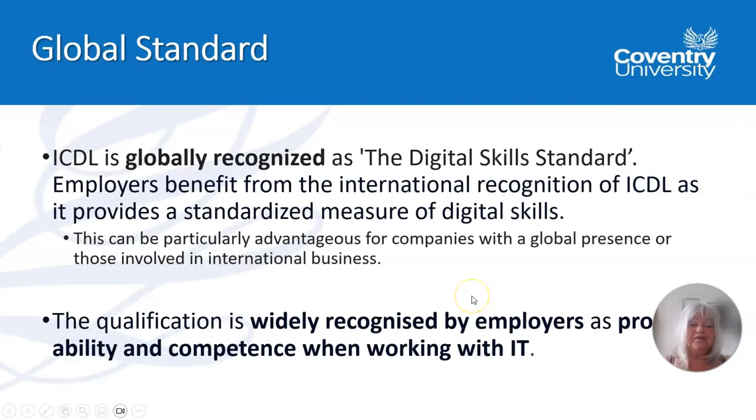So you may or may not know that it is a global standard now, so it's going across Europe and globally further than that, China, Egypt, lots of different places across the world. We've always had it in Britain under the BCS award for quite some time now, and it's about digital skills, and it gives you a digital skills standard. So it's a benchmark really for employers to know that you know what you're doing with regard to a good grounding in IT across the Microsoft applications.